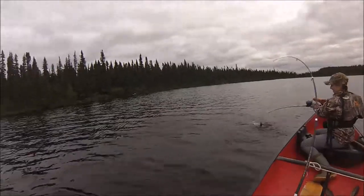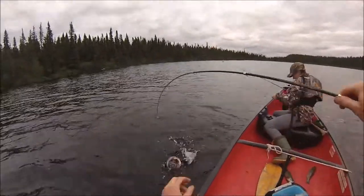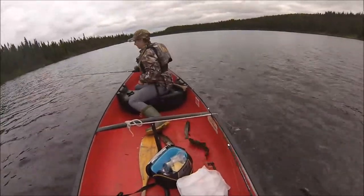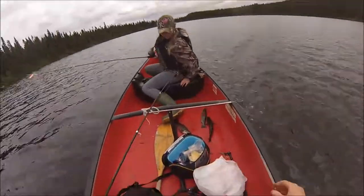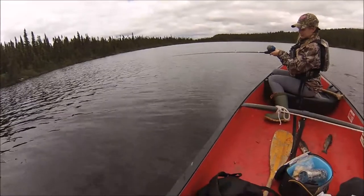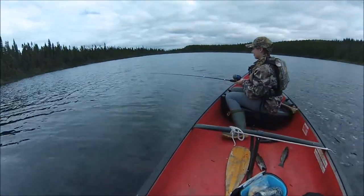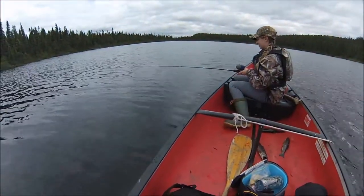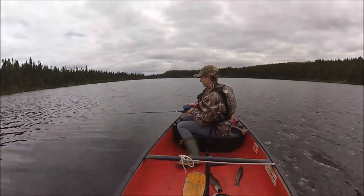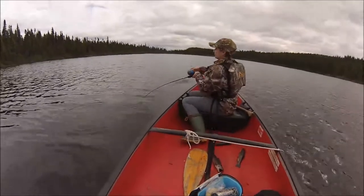I got one too. Holy cow. Woo-hoo. Yours came off? Oh, look at this. Look at this pig. Wow. Unreal. Okay, drop it. Okay, locker. Here you go. Look, it's just crazy. Drop it again, just by the side of the boat. Yeah, good bite. Oh, I see it. It follows it right up. Look, that is crazy.